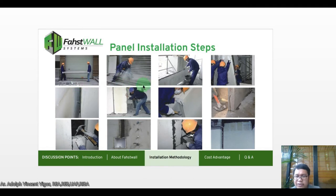I'm going to show you some pictures, guys, on how they did it. When you lay out your CHB, it's really messy. But as you can see here, it's more orderly. It could be done with fewer people. I received the brochure and it states that it requires only 2 people to do 45 square meters of walling in a day.